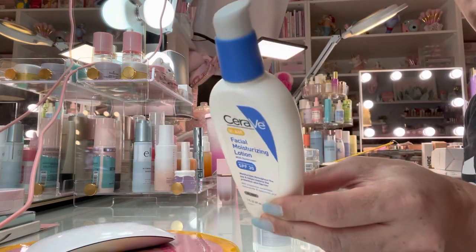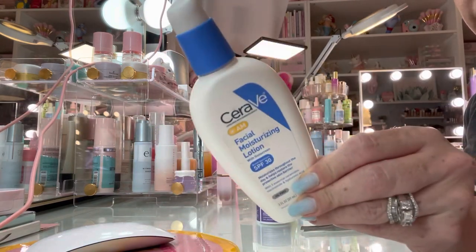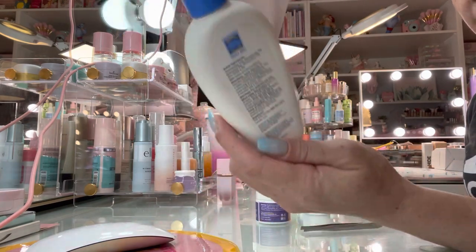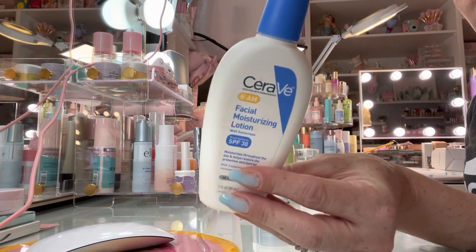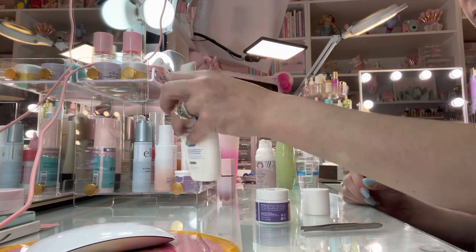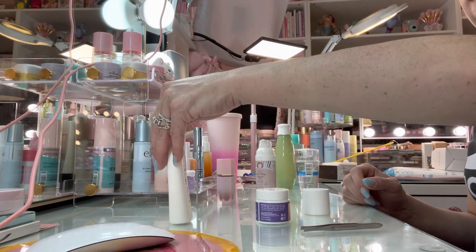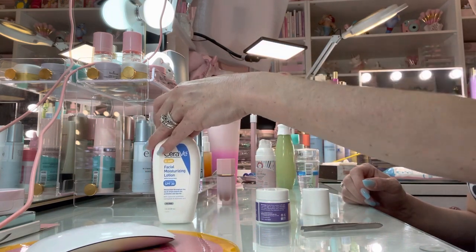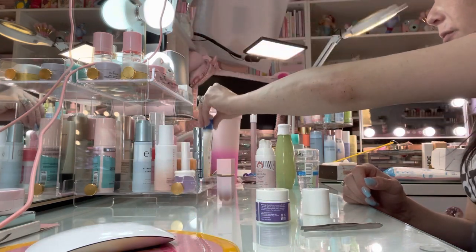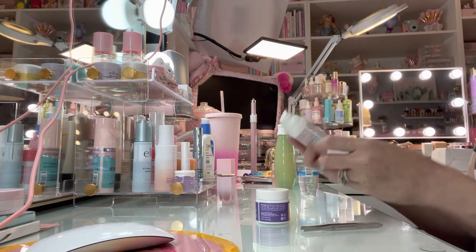Usually I use this for my neck and my décolleté area, like the chest area. This one I'm almost done with, so I'm gonna need to buy a new one. Really good. It kind of gives the face a luminous look in a way. So that one's good. And then I use this one on my face.